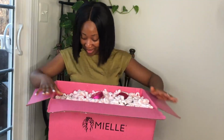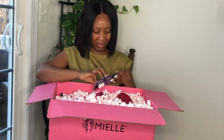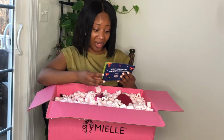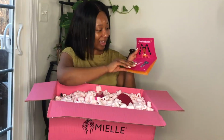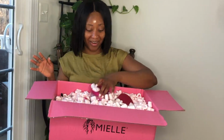Okay, Mielle, come through. So like I said, I believe I spent about $150 or maybe $200 here. I'm not sure, but everything was literally $4.99. So I got like maybe 20 products for like $100, which is a steal and a bargain. They had this little cute notebook thingy. Oh my gosh, I think this is so cute. I love this. Pom-poms. This is super cute. Okay, let's get into the products because I know that's why you're here.